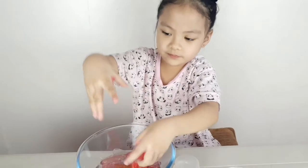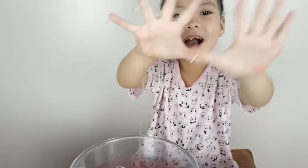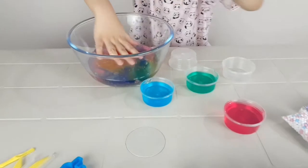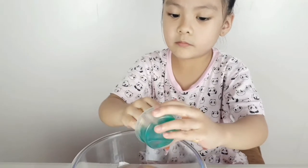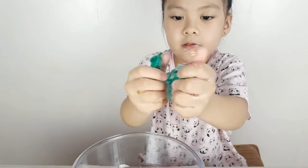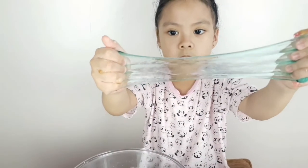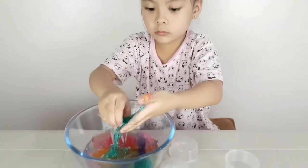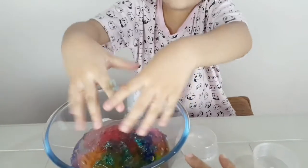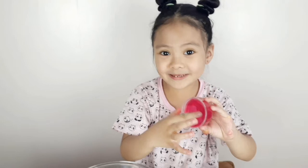And the next color is? This one. Let us see those colors. Wow. And the next one is what color, Tel? This one. What color is that? The green. Yeah, go ahead. And let's see if it's stretchy. Okay. Let's see. Whoa! The same as red? Yes, the same as red. Wow! Okay, and the next is, you still have two more, two left. Okay, go ahead. What color is that? Okay, go ahead.